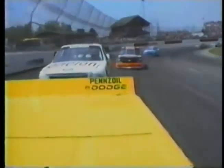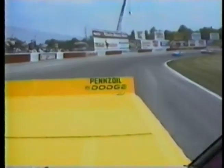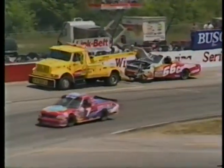From Tony Raines, Pennzoil Dodge. Whoa. You can see Reffner trying to dodge there, but he couldn't make the right move. Maybe there wasn't a move that he could have made that would have helped him. Probably not. And it knocked the left front off of Reffner's truck.